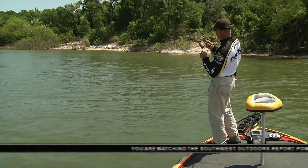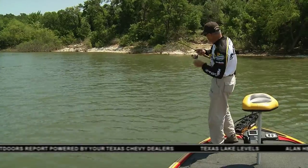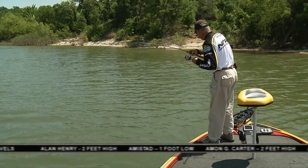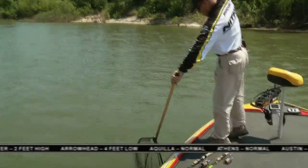Got him. There is a pre-spawner. Be a crappie. Felt like a crappie when he bit. There he comes. Oh, good crappie. Get my net again. Got him.